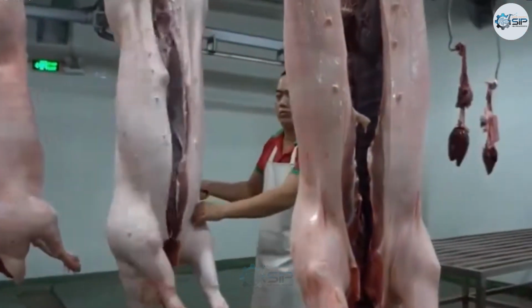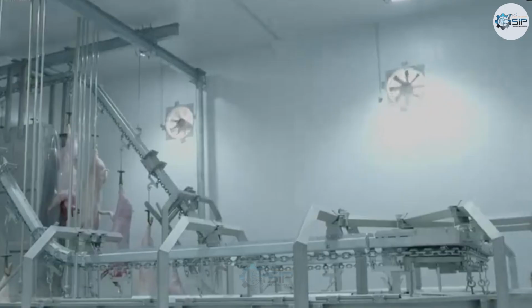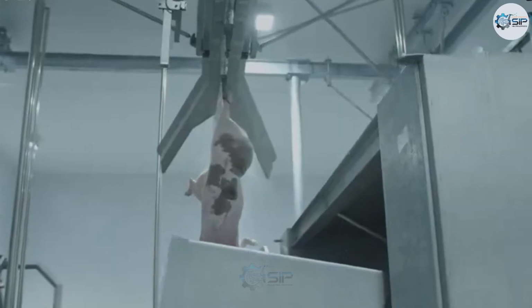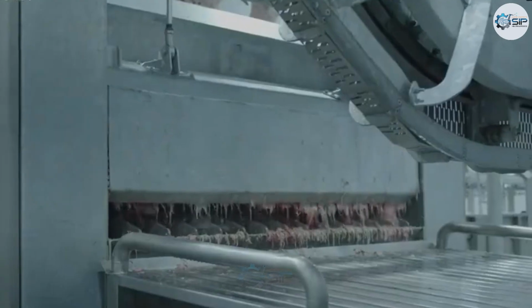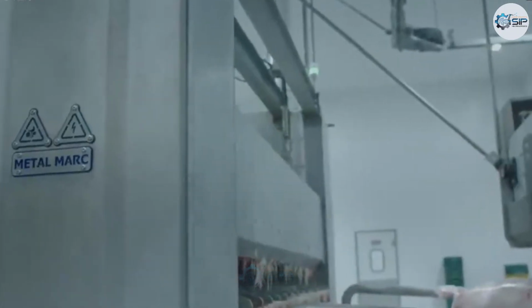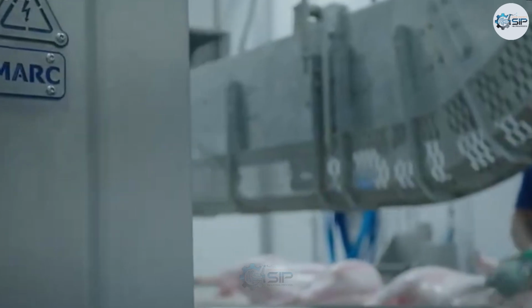Compliance with international standards. To meet export requirements, farms and processing plants must strictly adhere to the quality and food safety regulations of importing countries. This compliance is not only a prerequisite for trade, but also a key factor in maintaining consumer trust.